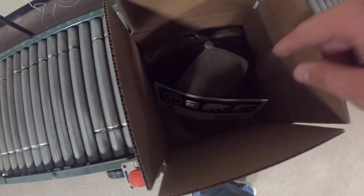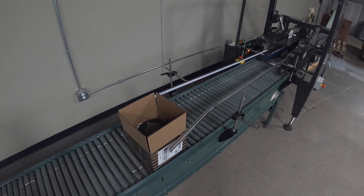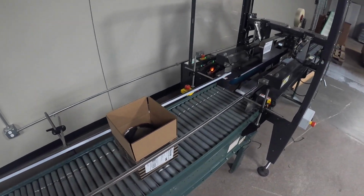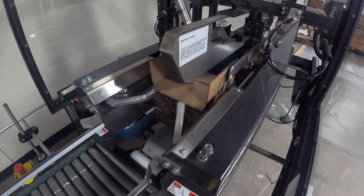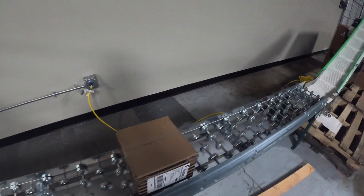And essentially what this does for us is knock the human interaction out of packaging. Pretty much now we're bringing the merchandise from the shelf to the machine, and it does the rest. So in this box we have 2 hats, decal. Let's see what the machine can do. Puts a nice tape seal on there without messing up anything inside the box.